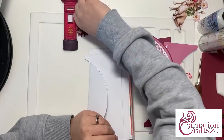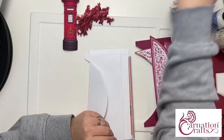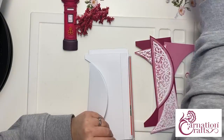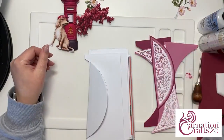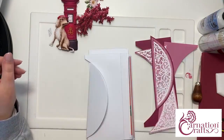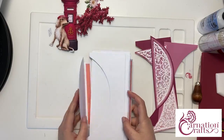We've got a few of these gorgeous, I'm going to say maple leaves because it's these lovely red, rich kind of colour design. A few of the blossoms here as well. Post Dog had to feature because he's just so handsome, isn't he? Isn't he beautiful? A few more little blossoms. Oh, and I nearly forgot, of course, Post Dog needs a little envelope as well. So this is what we're going to be working with onto our strata card shape.